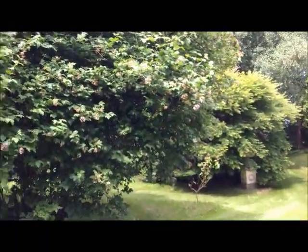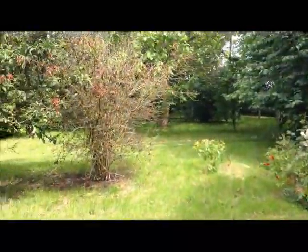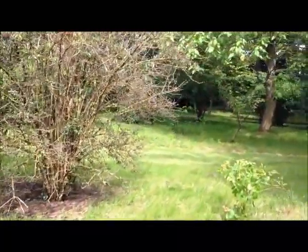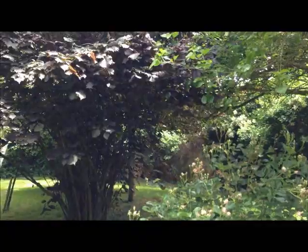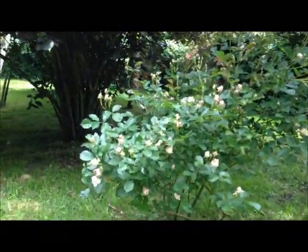The old viburnum's gone over now. Roses still. Dead viburnum there. A few roses. I can't stand them myself, but you know. Nut tree. That's cob nut on there. And purple one is a filbert. You got to be quick though. Squirrel gets in there before me.